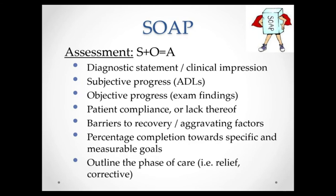This is where you can also comment on patient compliance or lack thereof, barriers to recovery. Patient was on vacation. Patient missed a few appointments. That kind of thing. Patient went and lifted a box and it made things worse. That type of stuff belongs here.